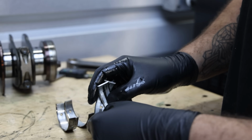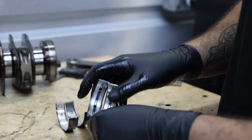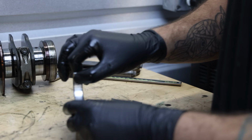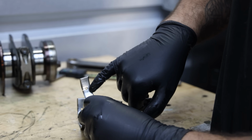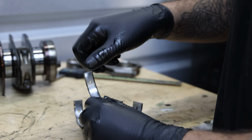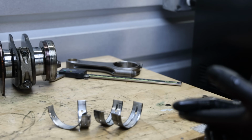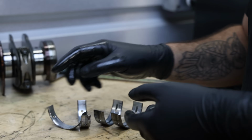But the bearings on Subarus, they don't necessarily die because they want to die. They typically die because there's an oil pressure issue. On this bearing here, it's starting to get a little bit of scoring in this oil journal on the inside of it. And what happens is people will run too thin of oil. They will overheat their oil. They'll run low on oil.